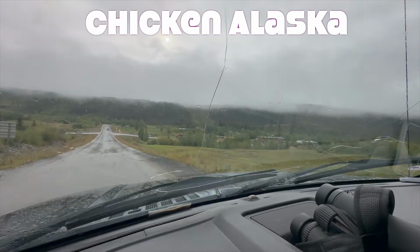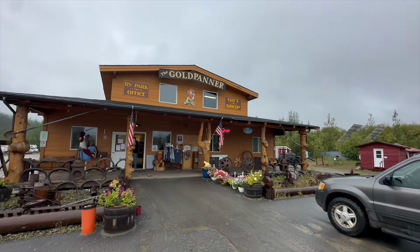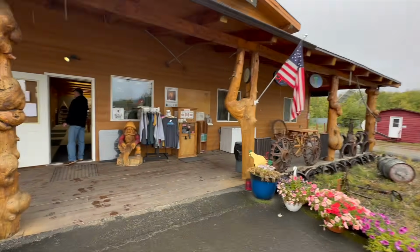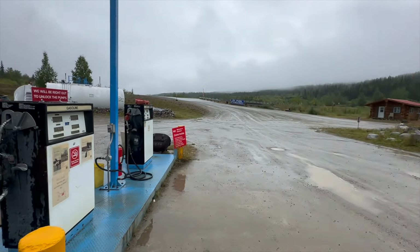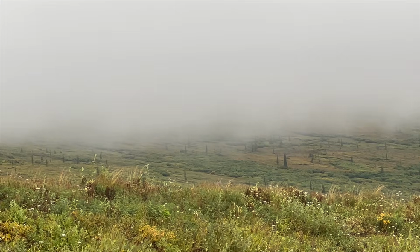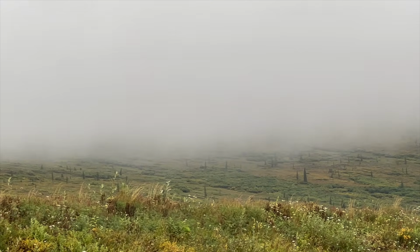Okay, this is the Chicken Gold Camp. It's definitely an Alaskan theme here. We're gonna head up high. We're gonna get some fuel while we're here. They're saying there is a good chance of bears up there, so we're gonna go see if we got bear. We do have our bear tags, along with the brown bear tag and caribou tag. So that is the plan.